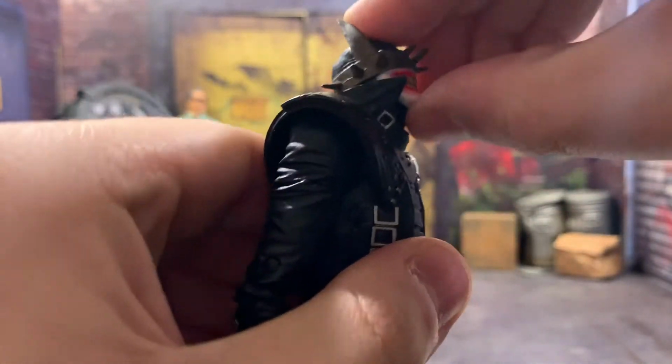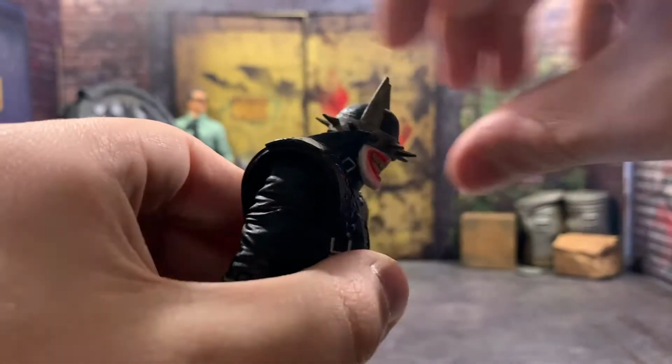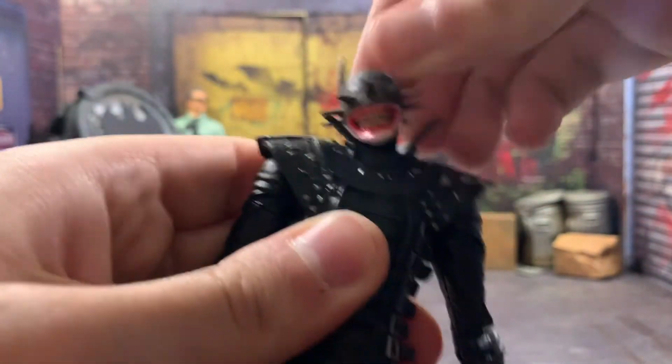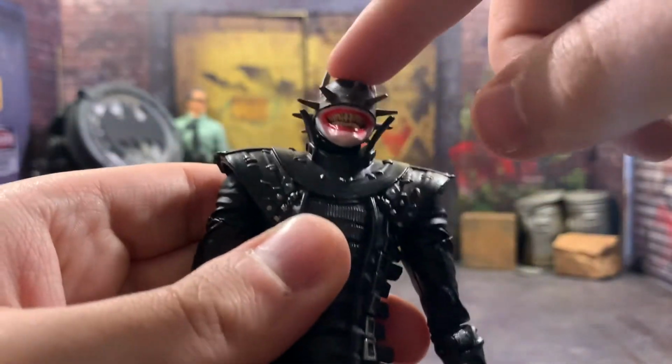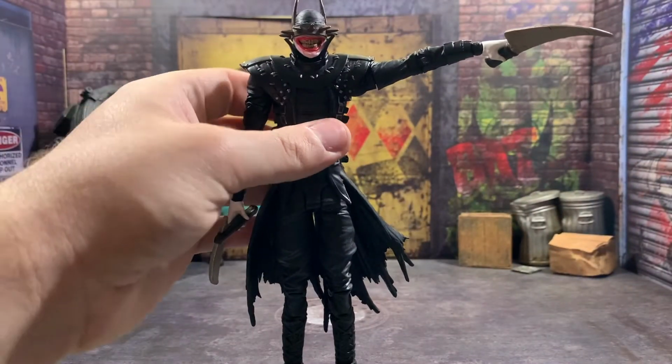Now, going over articulation, head can go up that far, which is actually pretty good. Can go down that far, which is pretty good for this. Can tilt to the sides, which is awesome. It just kind of gets the collar out of the way. And then the head can turn and all that stuff. It's on a double ball peg, so there's one at the top and one at the bottom of the neck. Shoulders can go up that far, which is not too terrible.